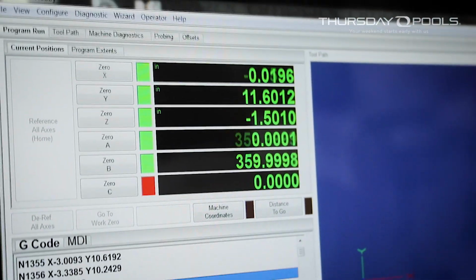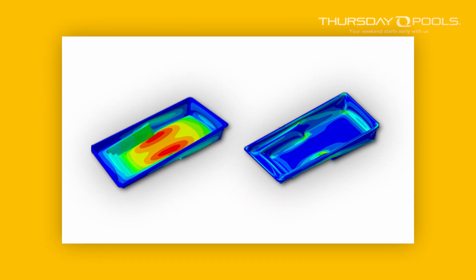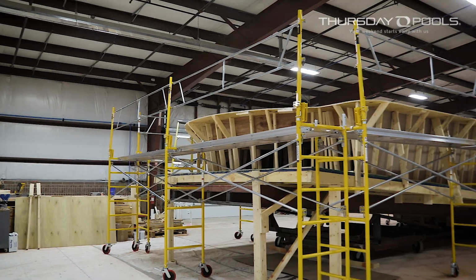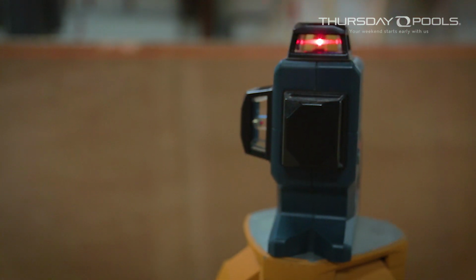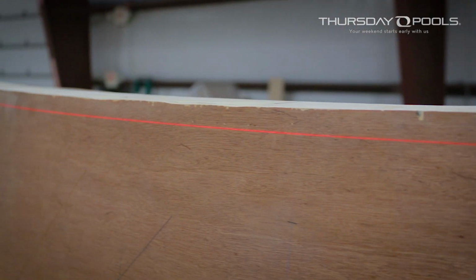In order to analyze the structural integrity of the design, we conduct a finite element analysis to identify high-stress areas, making adjustments as needed to the design or laminate schedule. Our expert craftsmen actually create the entire design out of wood on an I-beam steel structure to ensure precision and solid foundation. We then use a laser to check all of the coping and other levels for accuracy down to a fraction of an inch.